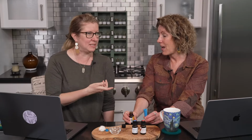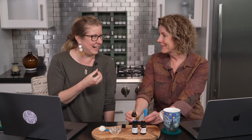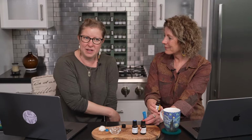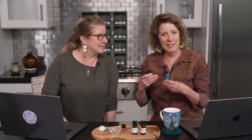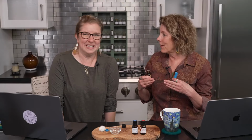I smelled the other ginger, and I know I am going to go over and grab another bottle myself. I am too. Let's drive down to the warehouse and stock up. I know. It smelled so much different. I believe the chemistry is about the same. The chemistry is much the same. It just has a great difference in the aroma.